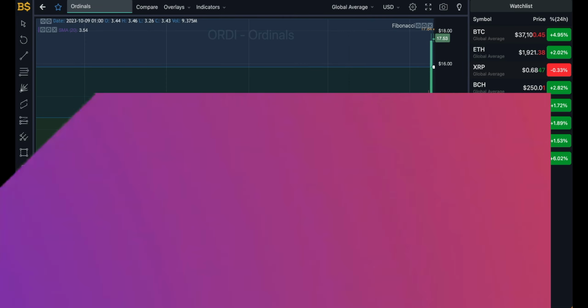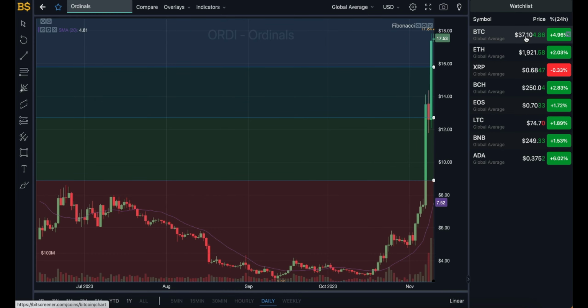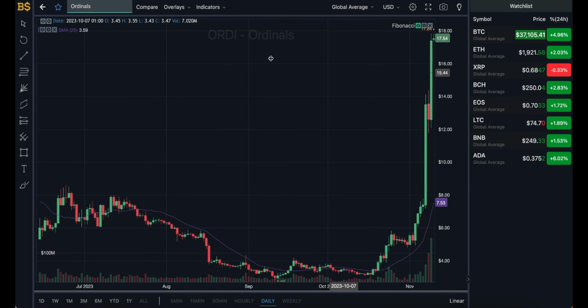And also on the bright side, we can see Bitcoin has managed to head over $37,000, which is absolutely crazy right now. It hasn't hit this in a while. So the market is up, with ADA up 6%, so on and so on. And of course, today's focus is on Ordinals.